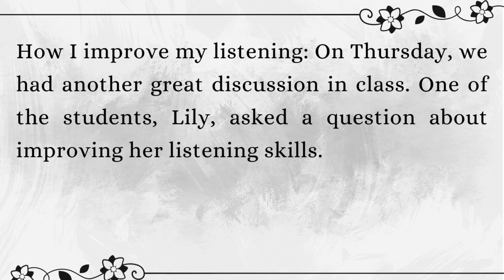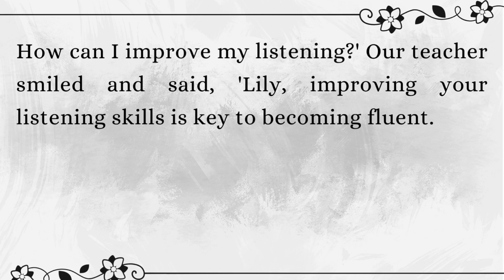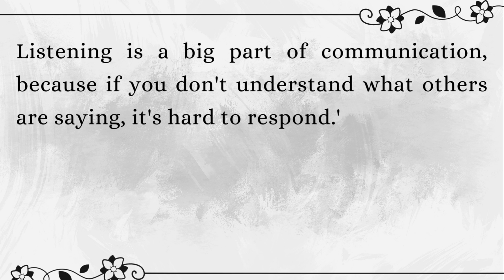How I improve my listening. On Thursday, we had another great discussion in class. One of the students, Lily, asked a question about improving her listening skills. She said, "I can read and write in English, but I struggle to understand people when they speak quickly. How can I improve my listening?" Our teacher smiled and said, "Lily, improving your listening skills is key to becoming fluent. Listening is a big part of communication, because if you don't understand what others are saying, it's hard to respond."